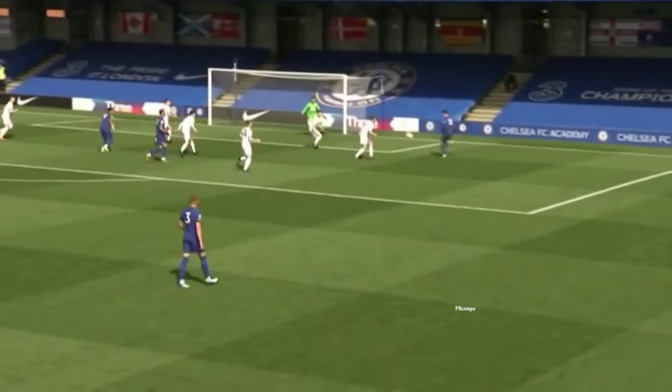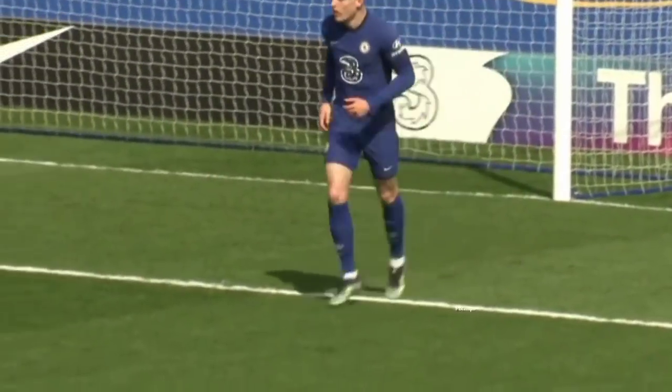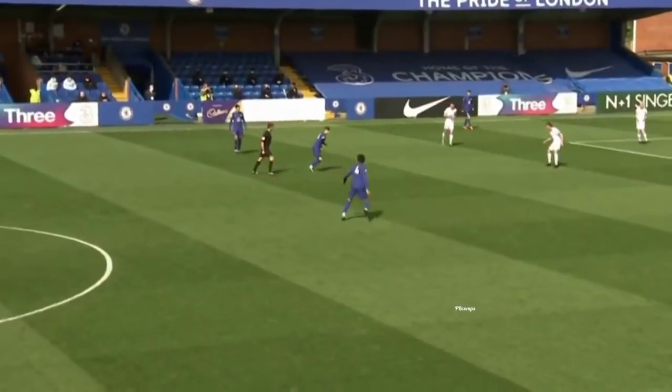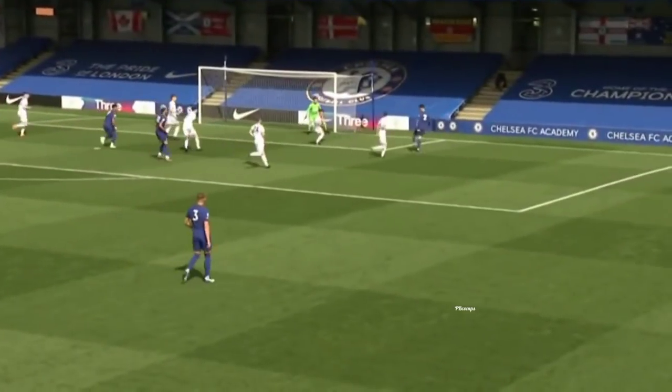Keeps it in with his left. Good run round the back from Livramento. Bend it in. That was a fantastic ball from Lewis Bate. Again, he's got a fantastic rapport with Tino Livramento. We've seen it at all levels, and pings a great ball to him at the far stick there. It's a bit of a tough one.